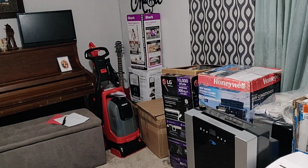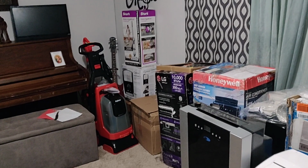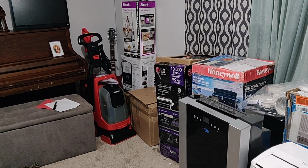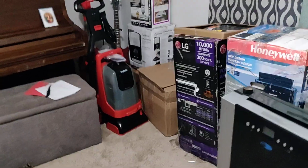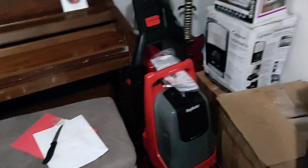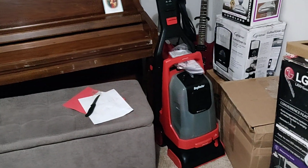So first we have this, sorry about my shakiness guys, but I'm going to get close to some of these things, so please bear with me on the shakiness. I shake pretty bad. So first off, we have this Rug Doctor. This is a carpet cleaner. It works good. I tested it out. Has everything that it's supposed to come with. It's a $400 carpet cleaner.